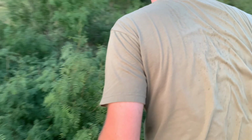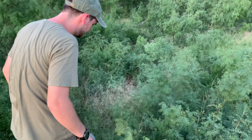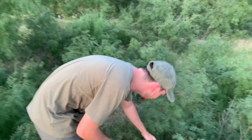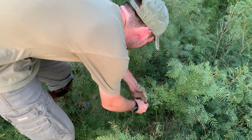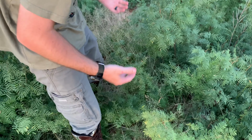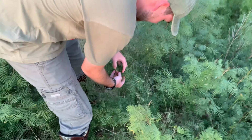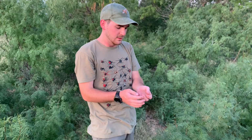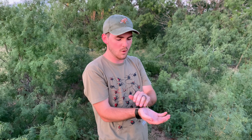Let's see here. Come out, wherever you are. Oh, got one. Easy peasy, you're not getting away from me. Take a look at this. You would miss it if you weren't paying attention. Where did you go? You can see how well camouflaged they are. You would miss this if you were just walking a little too quickly. This right here is a stick insect.